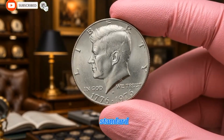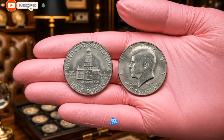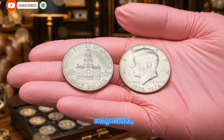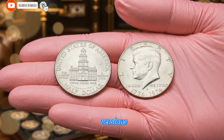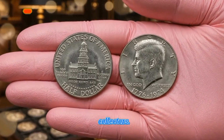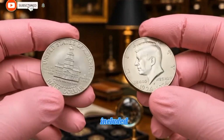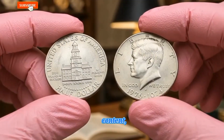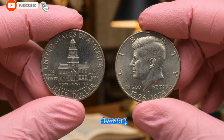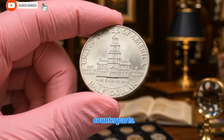While the standard circulating Kennedy Bicentennial half-dollar was struck in copper-nickel-clad composition, the United States Mint also produced special 40% silver versions specifically for collectors. These were never intended for general circulation and were included in special mint sets and proof sets. Their intrinsic silver content, combined with collector demand, has helped maintain stronger values than their circulating counterparts.